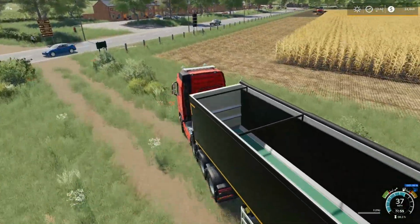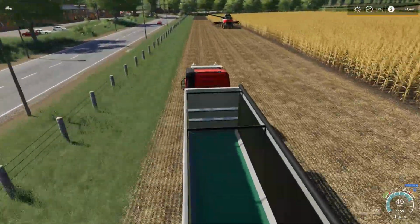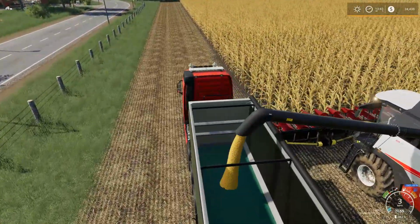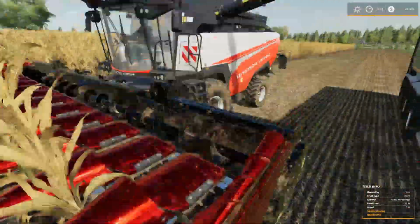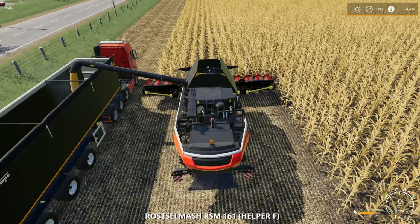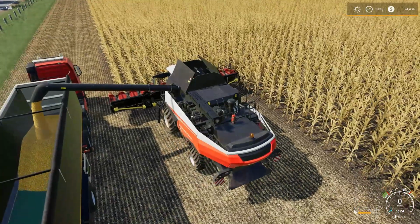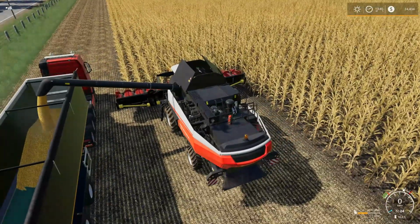Once we empty out this combine, we'll hop back in and get back to harvesting. I feel pretty good about getting done what we did at the Pacific Northwest farm before we left. Obviously, I would love to have stayed a little bit longer to get some more work done, because we were just getting into the harvesting, but it'll all be there when we get back next week. Definitely have to come back and take care of our stuff as well, because this is our farm here.